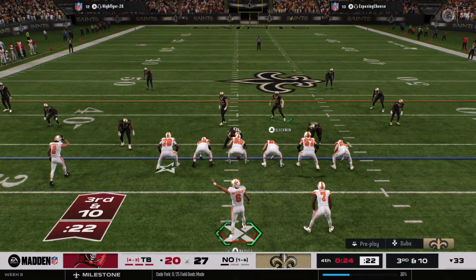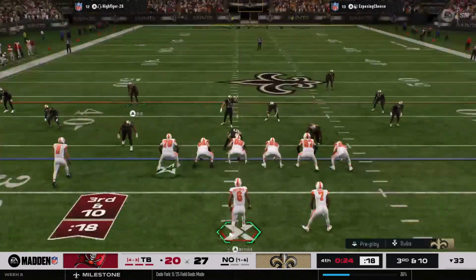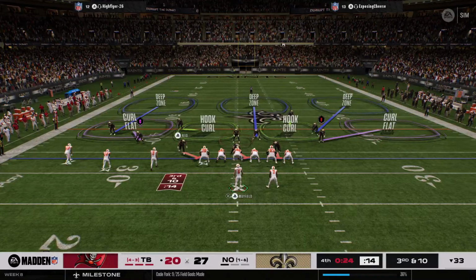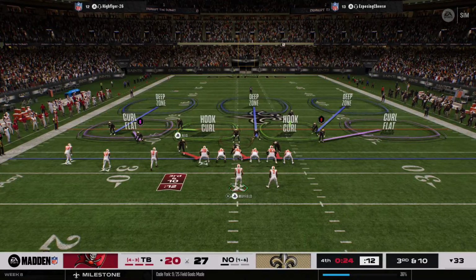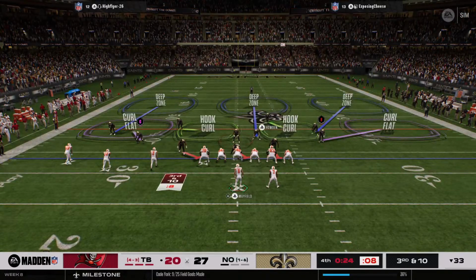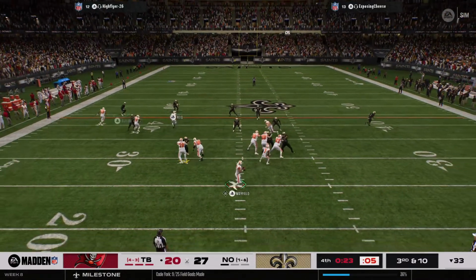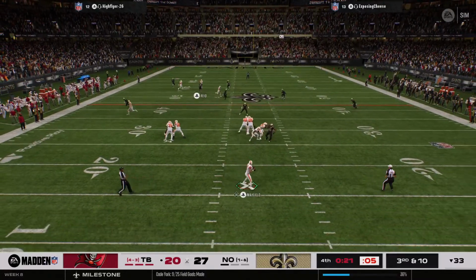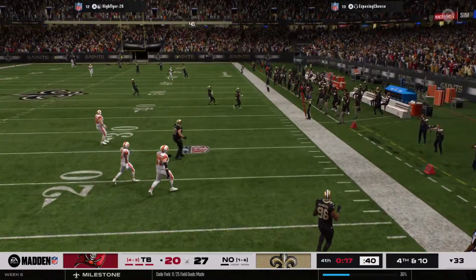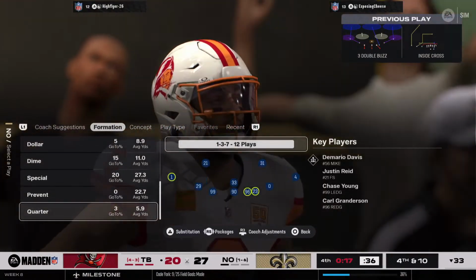Alert, alert! 180! I'm 133. Up, Nelson! Now to throw. Buys time, rolling right. And he just gets rid of this one, but unfortunately, that means 4th down coming up.